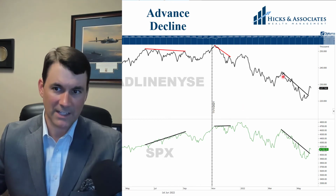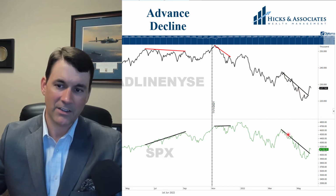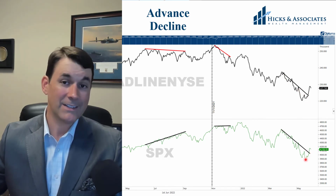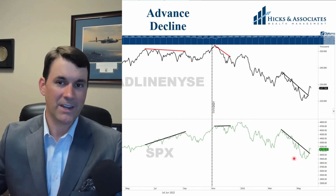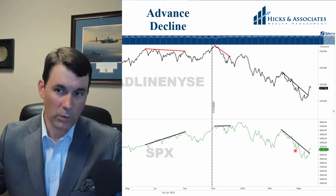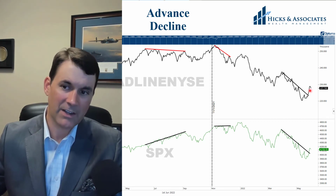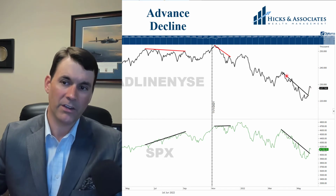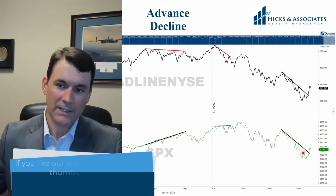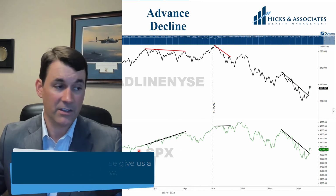Now, on the right side of the screen, you can see the advanced decline line is going down, as is the S&P 500. That's actually good news in my opinion, because now these indicators are in sync. They are confirming one another. And more importantly, you can see that recently the advanced decline line has broken through this negative trend. And so has the S&P 500. I would say this is good news.